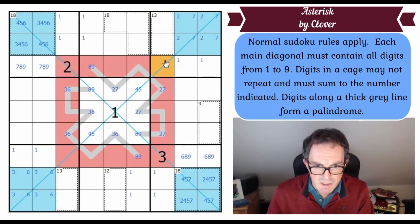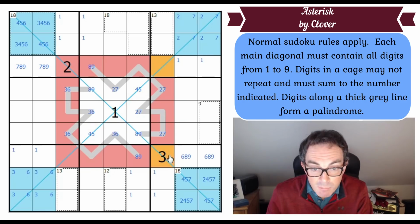So that square is very restricted now, because it can't be 2, 7, 8 or 9. It can't be 1, 4 or 5. And it can't be 3. There's a 3 in the column. That is a naked single. I think it's a 6.